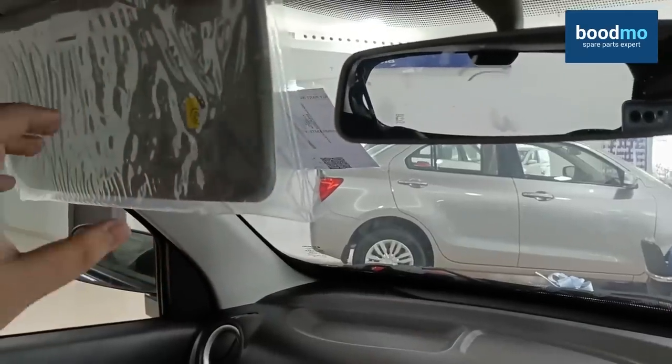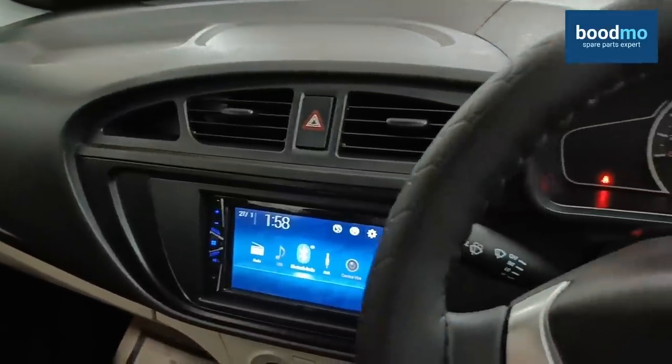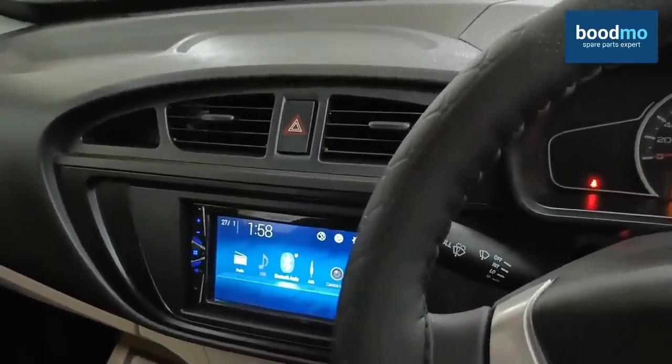The sun visors are again quite bare and basic. No vanity mirror or anything of that sort has been offered here. So all in all, this vehicle satisfies all your basic needs and requirements of traveling in a four-wheeler.